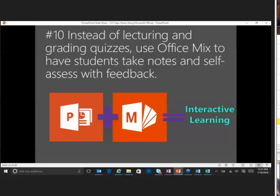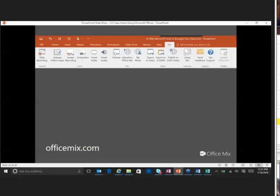So Office Mix is a free add-in to PowerPoint, and it basically allows your PowerPoints to become interactive learning presentations instead of sit and get. So if you take a look, you'll see inside of PowerPoint, once you've installed the Office Mix plugin, it shows up on your screen right here. And once I have that Mix plugin inside of PowerPoint, then I can begin either recording on my slides, I can embed quizzes or other video apps, I can do screen recordings, et cetera, all inside of my Office Mix.